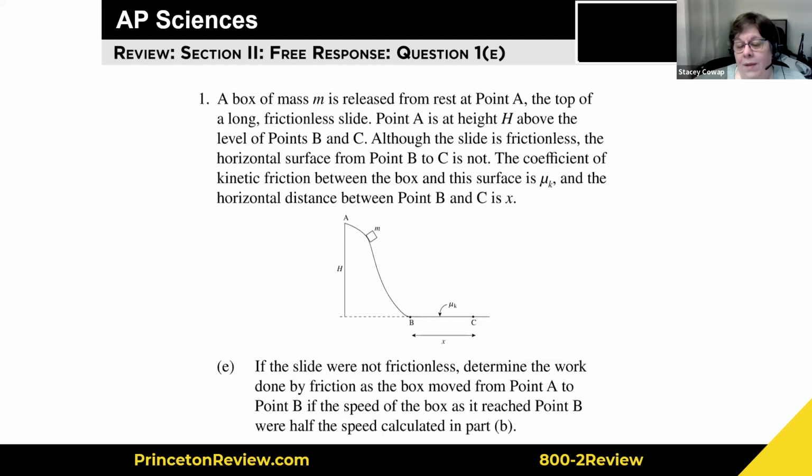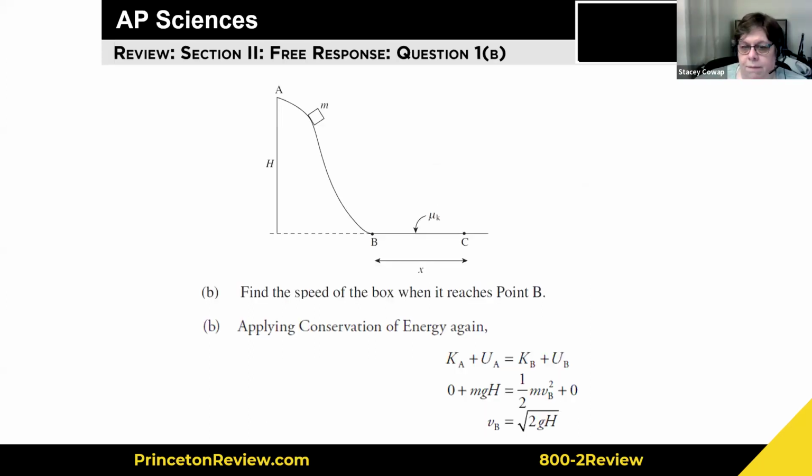And then it says, oh, by the way, if that slide's not frictionless, now we have to talk about the work that needs to be done as the box goes down the slide from A to B. And what happens if we calculated the speed of the box at B to be half the speed that we calculated back in part B? So you can see the interaction between the parts. But we can also see that if I had trouble with question D, I might be able to do E without D. So if we're having trouble with one part, move on to the next part.